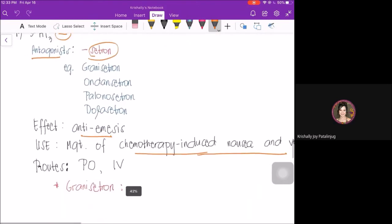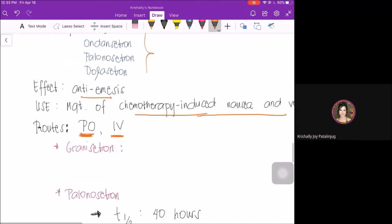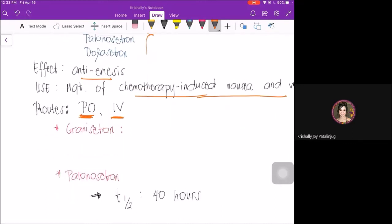Routes of administration for most of the setrons are per orem. There are also drugs given IV, depending on the case of the patient. But special case for granisetron, take note, it has a transdermal patch. So merong available na transdermal patch for granisetron.